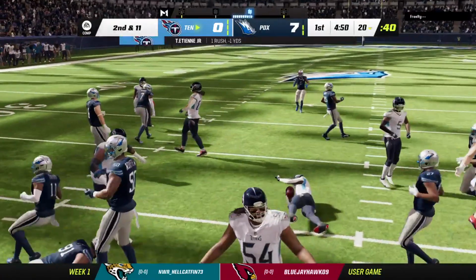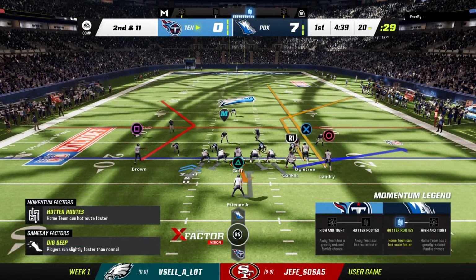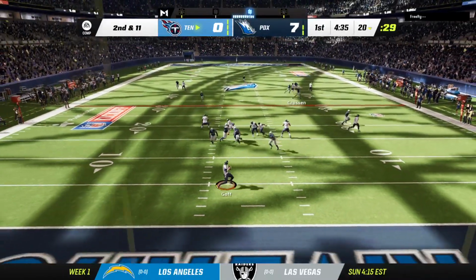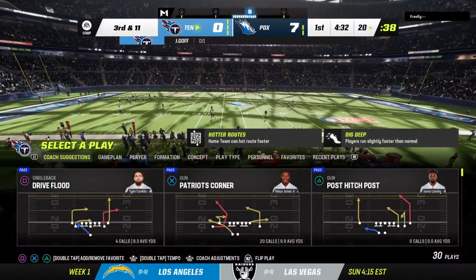ETN to start the drive. And he is going to be stopped cold behind the line of scrimmage. A loss of a yard there to start out. That leads to a 2nd and 11. Off play action, here's Goff. He's going deep for Brown. And he overshot him there. It's out of bounds, incomplete.